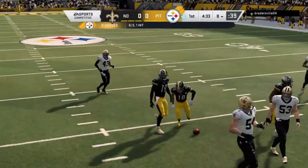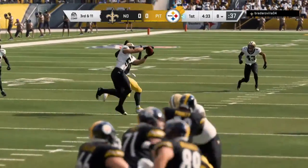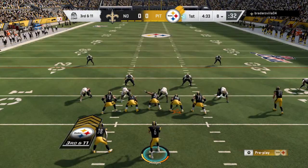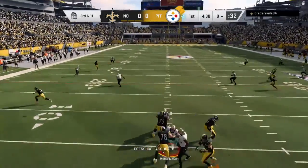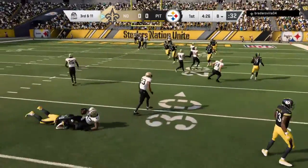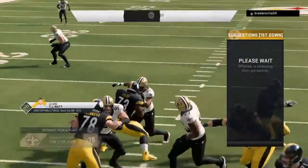Now, meanwhile, a pass that should have been intercepted, but it winds up falling incomplete. Juju Smith-Schuster, the intended receiver. But now it's third down. An incomplete pass on that last play, and that means they'll need to come up with something here on third down. He's going to look deep down the field. And this throw will be intercepted. Picked off by Marcus Williams. And he'll bring this one back to the 29.